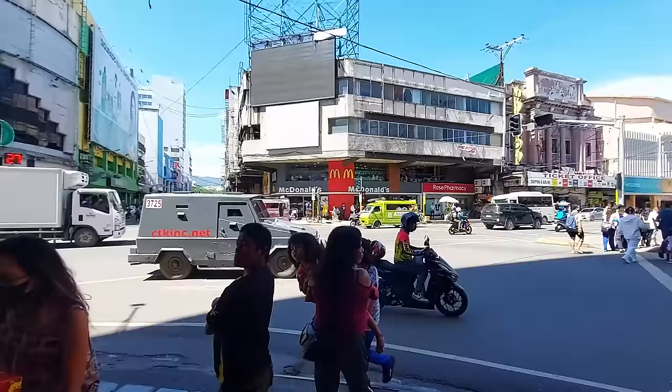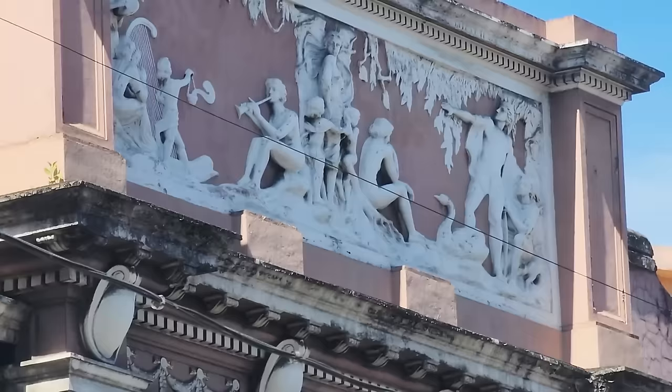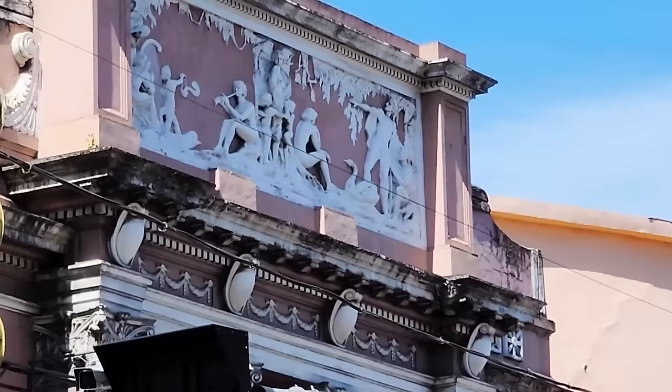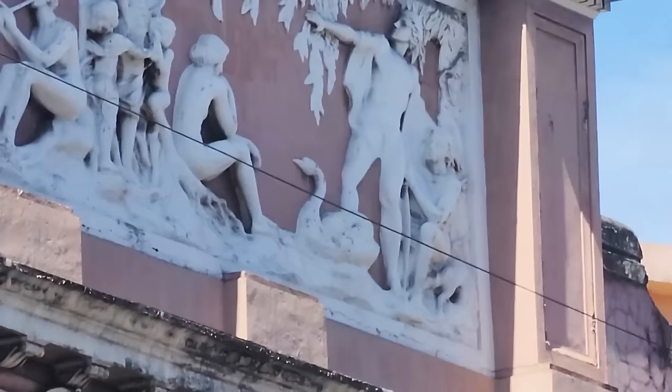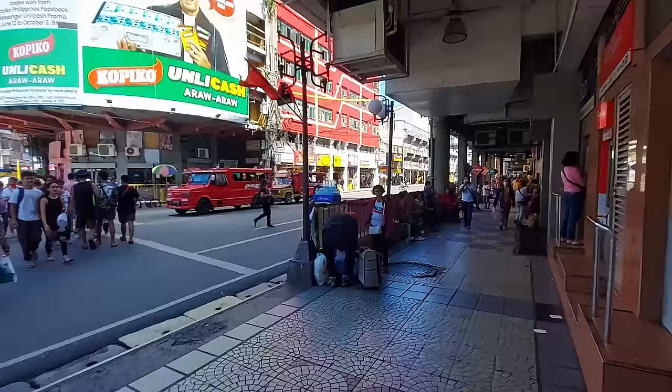Okay, from here we can see the McDonald's is really full. Oh, and that's apparently a very old building. I think it used to be a theater or something. Oh, wait a second. Let me just zoom in on that a bit. Apparently an old theater. Wow, look at the trees at the top. Oh, that's pretty cool. I wonder what the oldest building on the oldest road is. Anyway, back on track for food. McDonald's is really busy. And then it looks like there's Jollibee's up ahead.